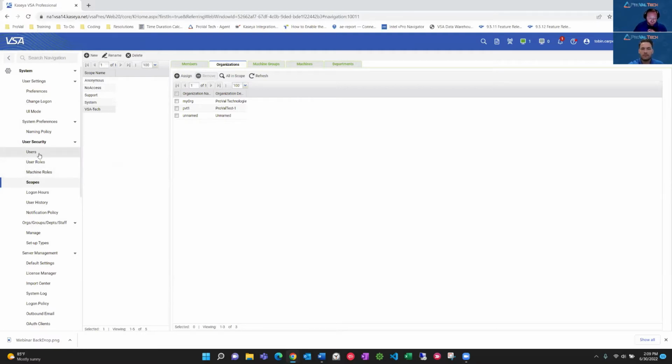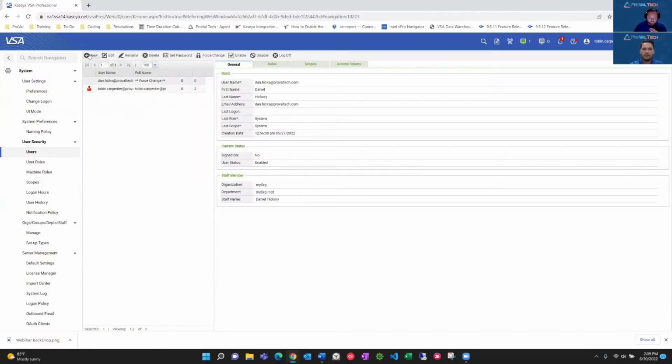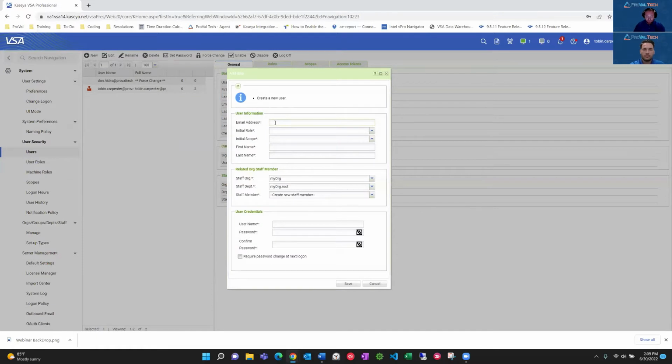So let's go ahead over to user. And let's select new. From here, we'll have to give some needed information here. So we'll put this information in. For the initial role, I'm going to select the role that I just created, VSA Tech. And then for your initial scope, I'm going to select VSA Tech as well.